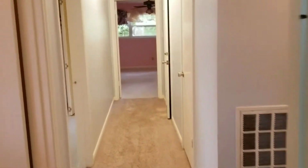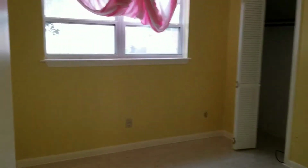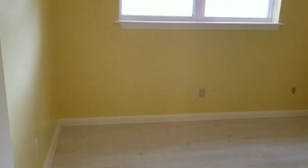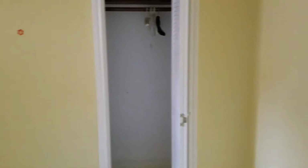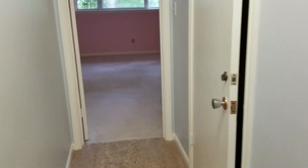Closet with a window. Go down the hallway. This was Elizabeth's room. And then later it was her daughter Caitlin's room when she would spend the night here. Two little closets. Laundry room. No big deal.